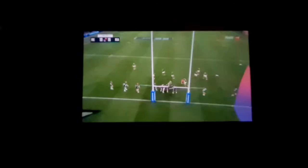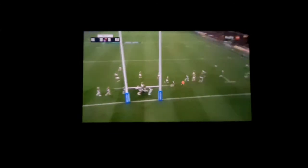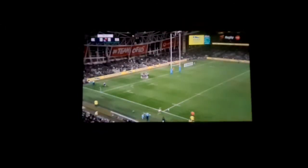Well, even Etzebeth. I mean, look at the hands from him here. Vincent Koch. Leroux caught, but even Etzebeth has got the base hands off Mac Hansen. Over the top he goes to Kirtley Arendse in the corner, and the Springboks keep fighting.